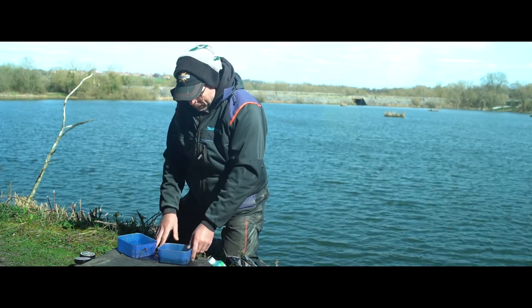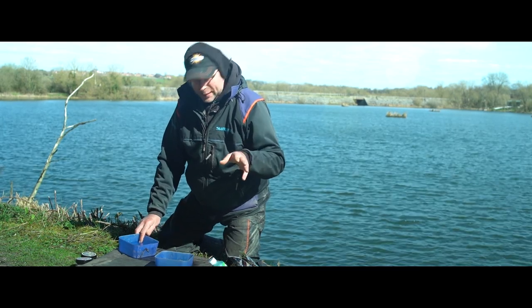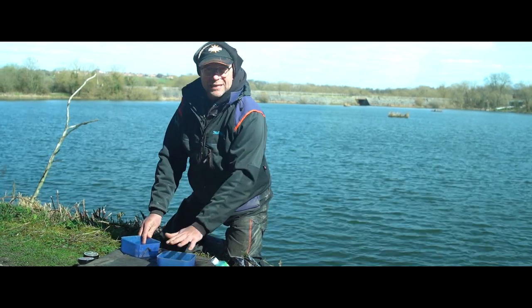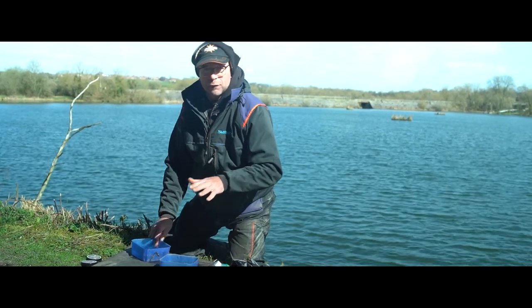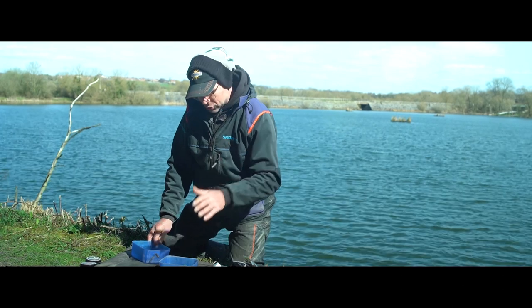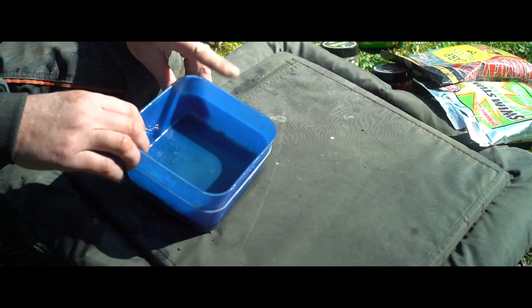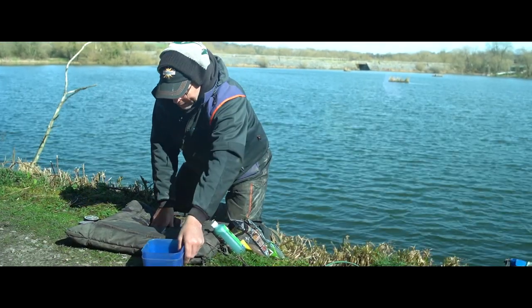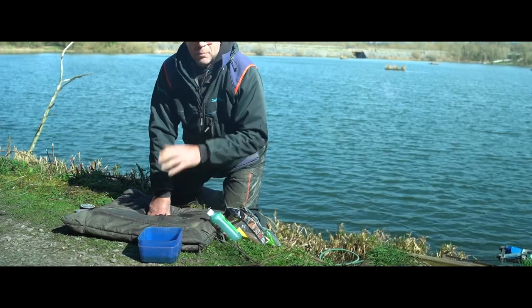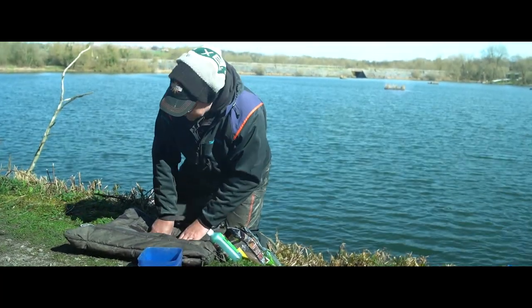Really, really simple. Another good way, especially on a nice bright sunny day like today when I don't want the sun to get to them, and I want to achieve consistent pellets throughout the tub: throw away the excess water, press down with the other lid like that, and just leave them. As I say, in 25 minutes, half an hour, they'll be absolutely perfect.